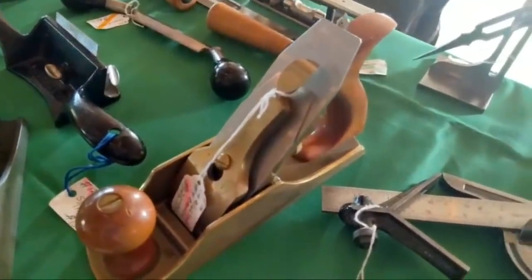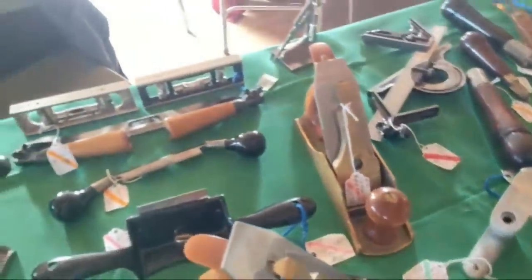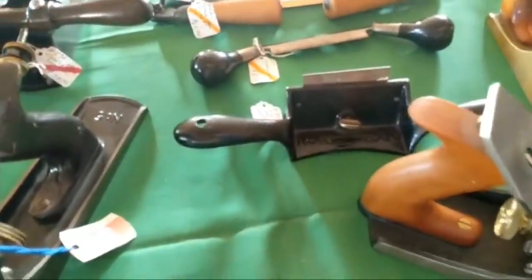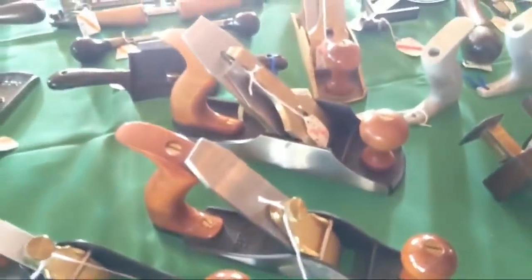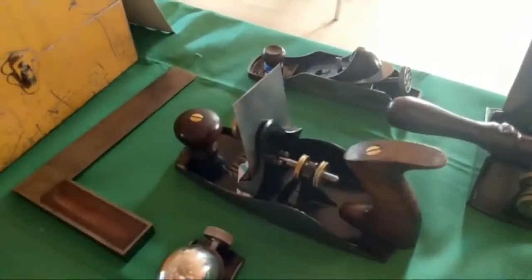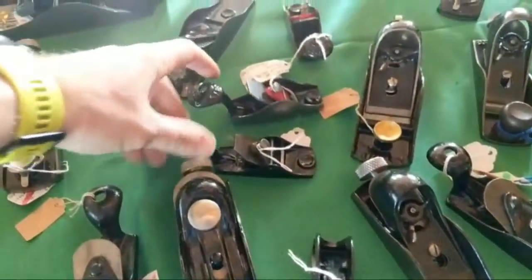Anyone want a brass Lie-Nielsen? Fold up spoke shaves. Another 80. Oh yeah, here's some other Lie-Nielsens. Another 5. Cabinet scrapers. Here's a 112. I just bought one of those recently. I want to play with it. A lot of fun for scraping. Bunch of spoke shaves, squirrel tails.